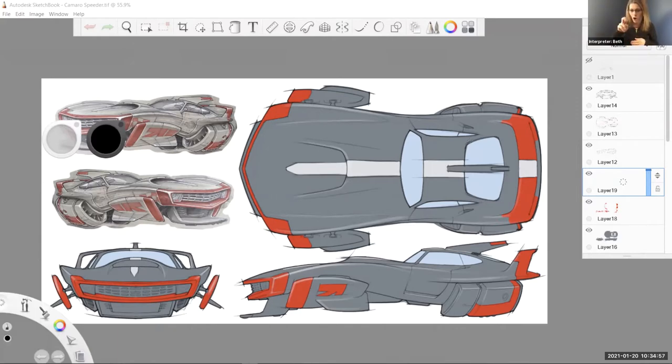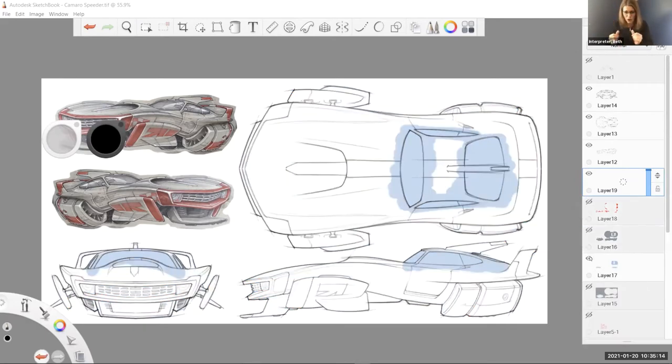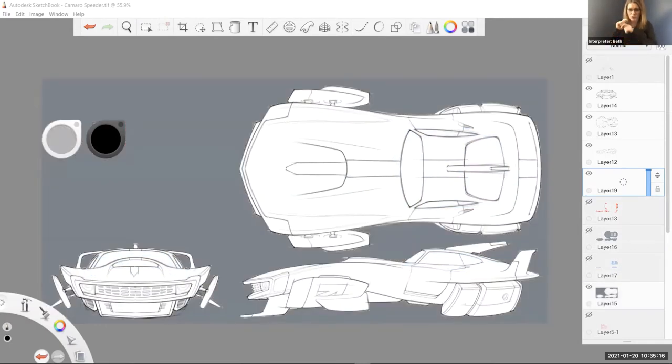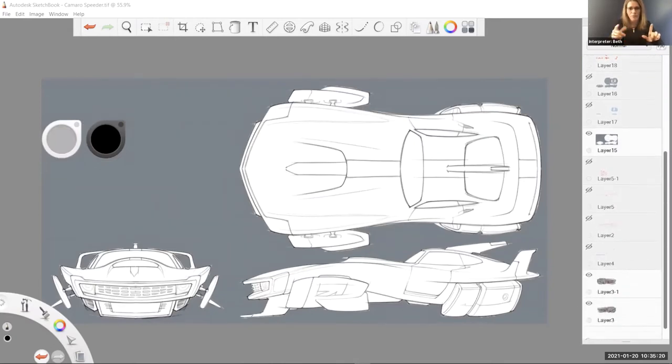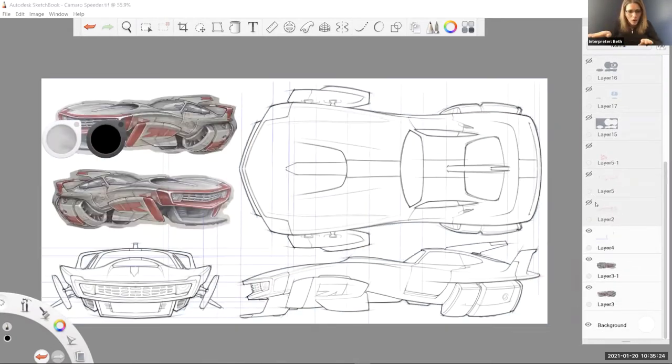And this is a twofold win here. So I'm using them to create images that I can put in my CAD file, but I'm also using them to figure out the shapes. And this is a very traditional technique, right? If I turn off some of my layers here, or turn on one of them, you can see that I've used Sketchbook as a drafting tool.